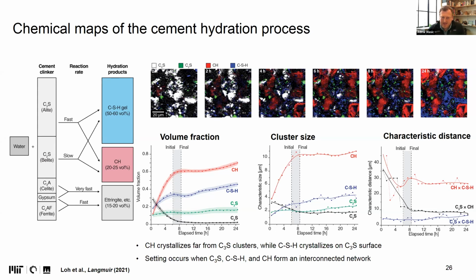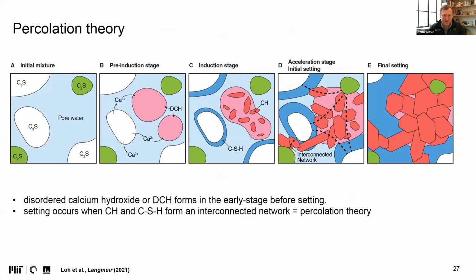We also realized that setting occurs when the C3S, CSH, and CH form an interconnected network. That gave us this beautiful opportunity to draw the mechanism of the early stages of hydration, where you see alite dissolving, and then calcium moving into pores where it starts to crystallize into portlandite through this disordered calcium hydroxide phase. This disordered calcium hydroxide phase could also be nanoparticles moving from alite into the pore space, nanoparticles that would lead to that broadening as well.